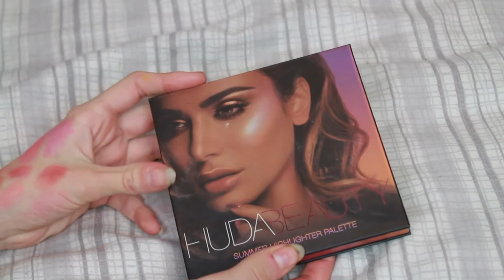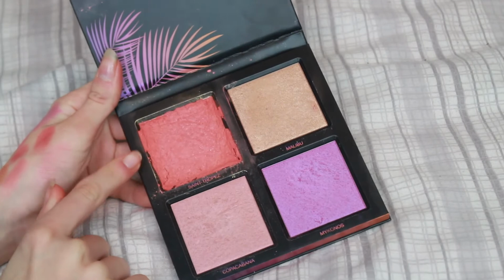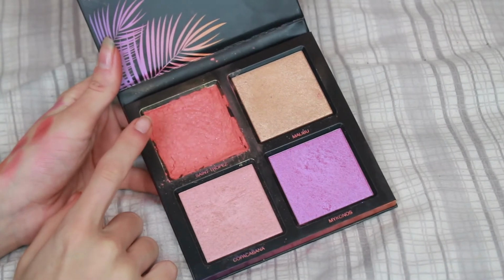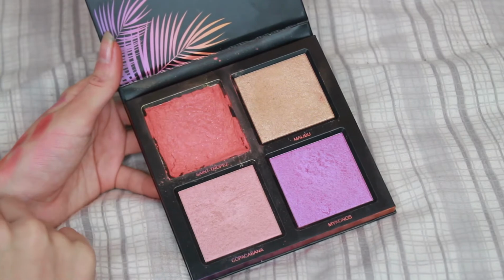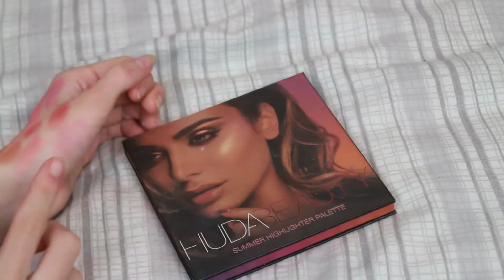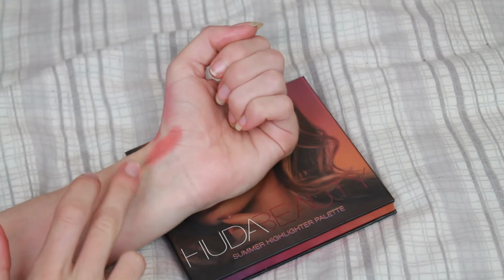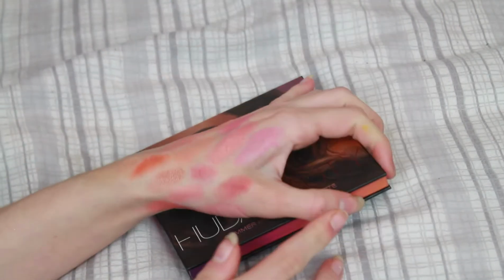Number 14 is my Huda Summer Solstice. This is what this looks like. If it wasn't for this Franken blush, it would be a lot further down in the ranking. This Franken blush is some shades from my Sofx Revolution palette. It was my Pan That palette for a few months, and honestly, it's just beautiful. Let's swatch it here. This is what that one looks like. As you can see, very vibrant, almost like a red. Oh, I love it so much.